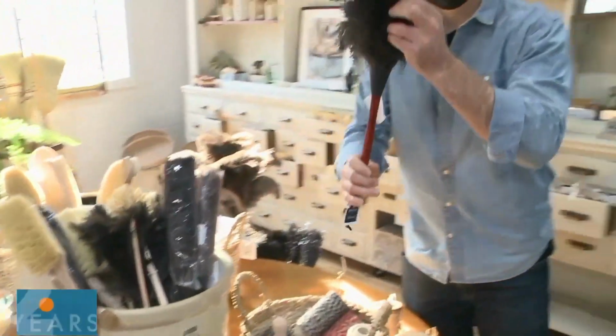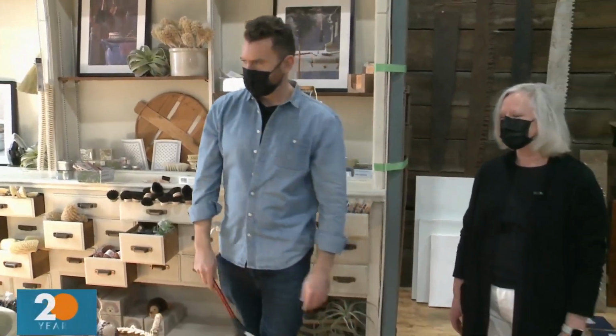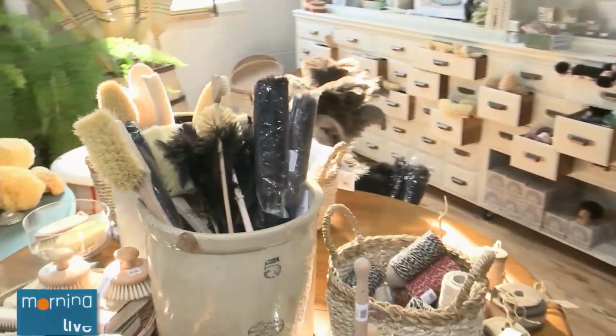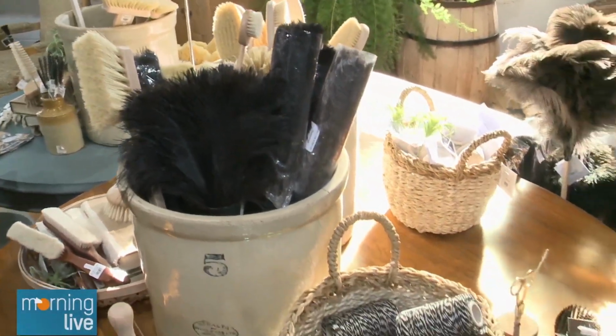Yeah. And it gives a good way for people to see how to work with both. Look at all these brushes. Do you need a brush for every single little thing you do? Take us through the obsession with all your brushes. Sure. Well, we bring these brushes in from Germany.